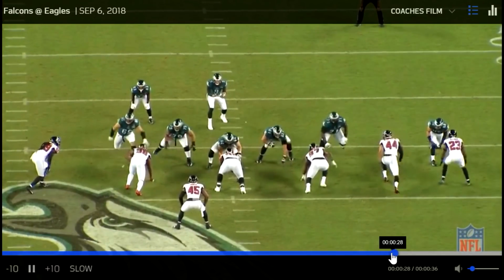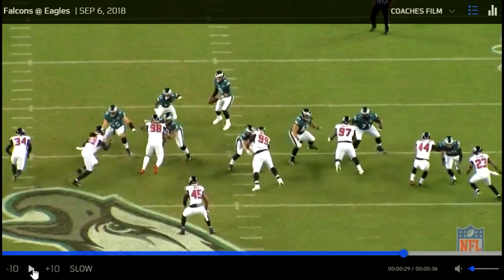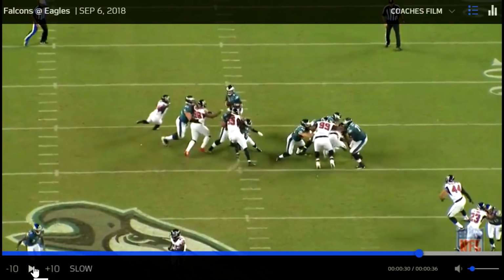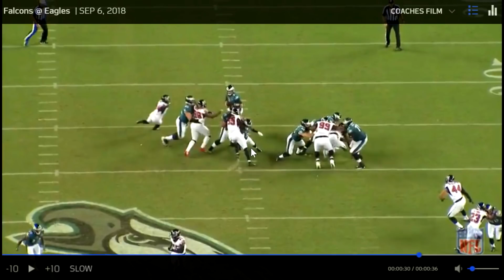Speed it up here a little bit. There's the snap. Big jump set by Lane. They see the stunt. Lane gets the outside guy now. Brooks does a good job passing him off to Lane and then picking up the stunting linebacker. But Sproles, as you can see here, does not pick up Brian Poole.